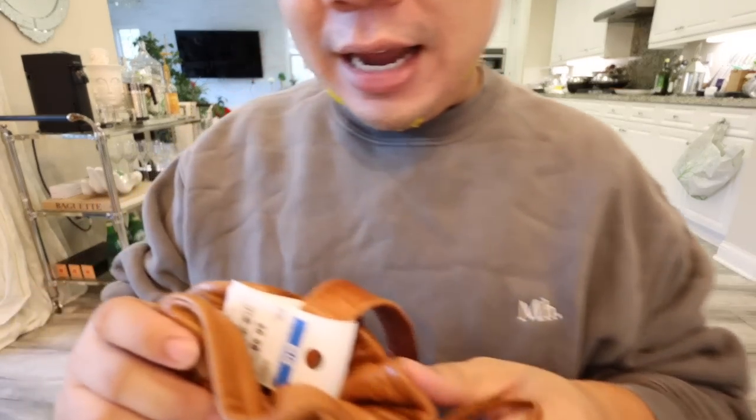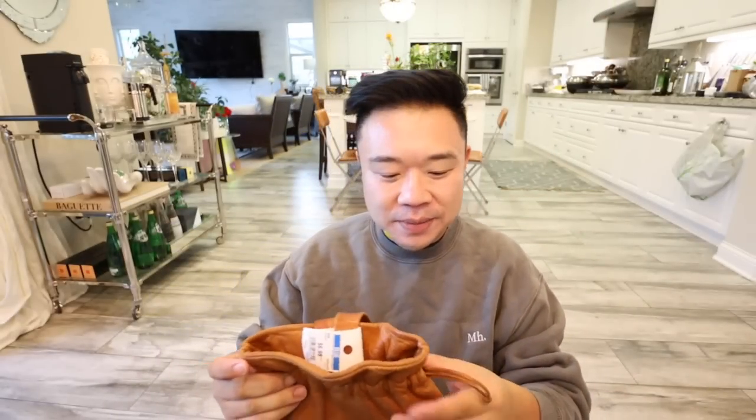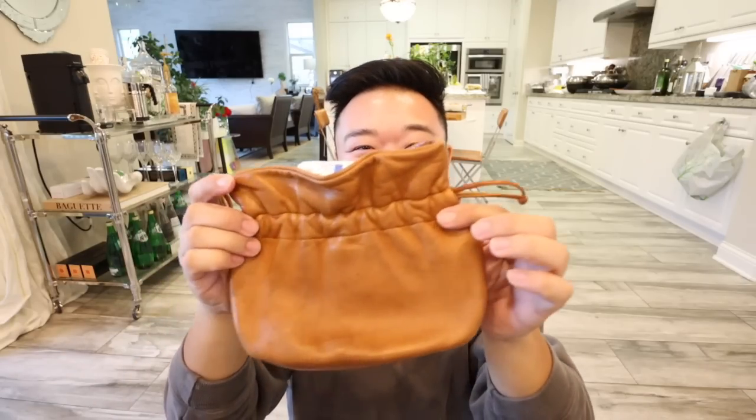So, I got this. It also kind of reminds me of the Loewe flamenco bag, so I got it. It's like the little mini version. One day I'm going to have the flamenco bag. I love it so much. But, yeah, it's so soft. It's like butter. I feel like it's lambskin.